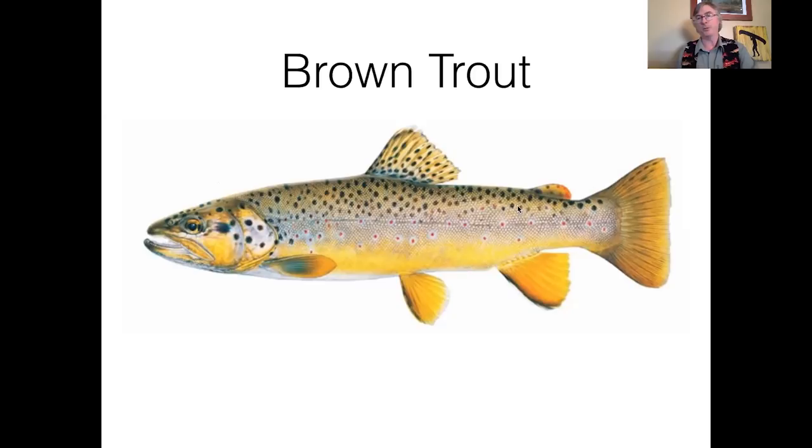But in the water, some people get them messed up, and you actually can't keep an Atlantic salmon. They're being reintroduced right now, and I don't think you can keep them. So you've got to know your species. You can't say to the conservation officer, I did not know this was not a brown trout.